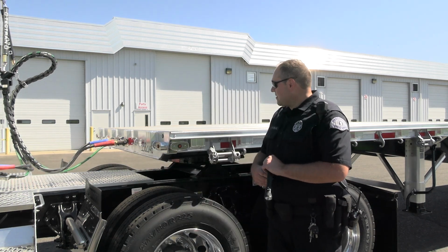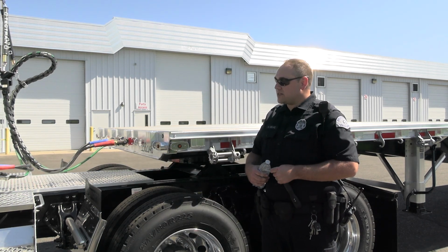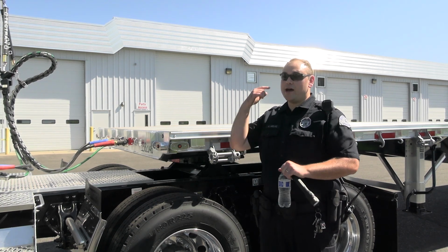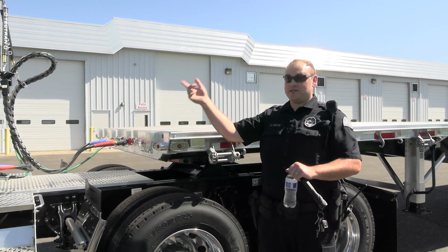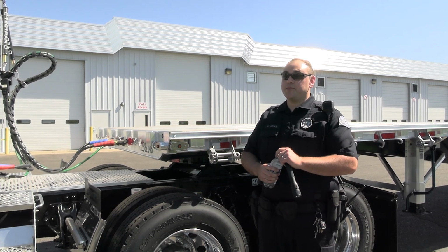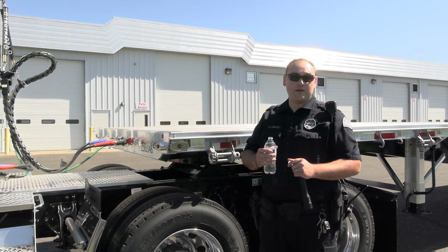Thanks, Tim. Usually what happens is I'll ask the driver to disconnect these airlines from the trailer, and your automatic instinct is to set the brakes so you don't lose the air. But the part of this test is to simulate the trailer's broken off and you still got air going to the trailer.